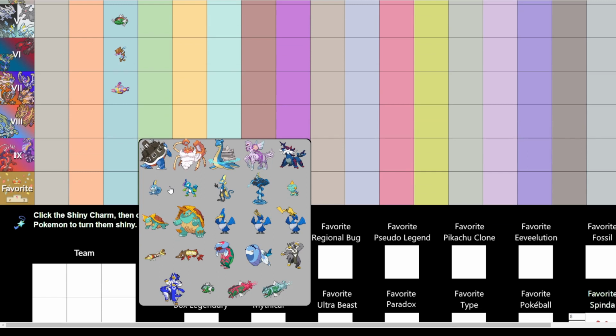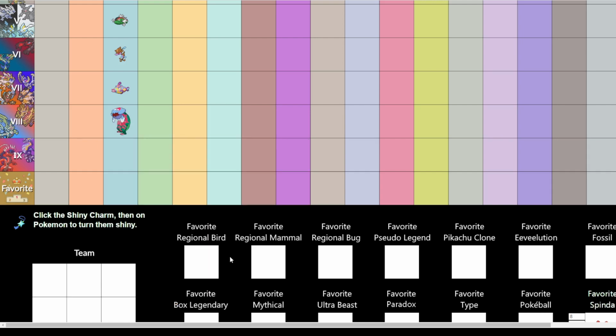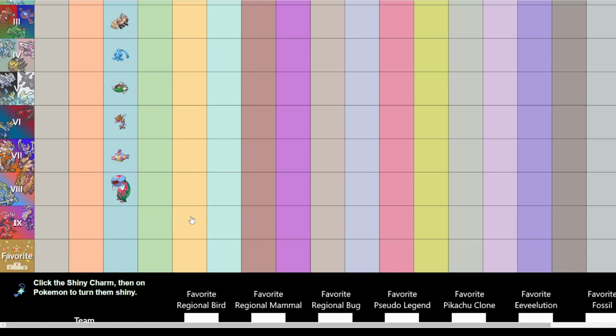Generation 8, worst water type. I'm already looking at it. It is such an obvious answer. But what is this? I don't even know the name of this Pokemon. Okay, I've seen it a few times. I don't know the name of it. This is the worst thing I have ever seen. Ever. That's all I have to say.